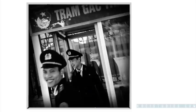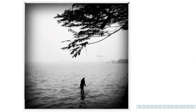Again, in downtown Hanoi, where we were staying, there's a lot of uniformed folks. So it wasn't always so serious. There were lighter moments. I loved capturing and playing with that. There were some really mysterious moments as fishermen looked almost like they were floating or walking on water, standing on these little jetties. And that was about it, right?